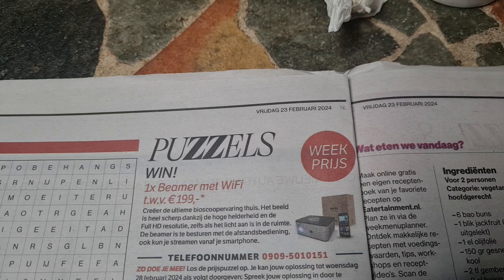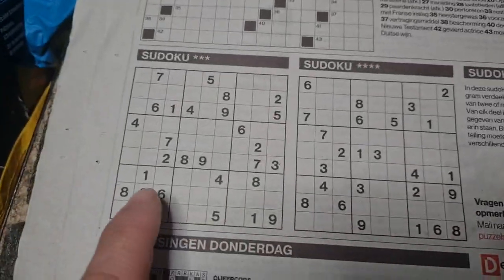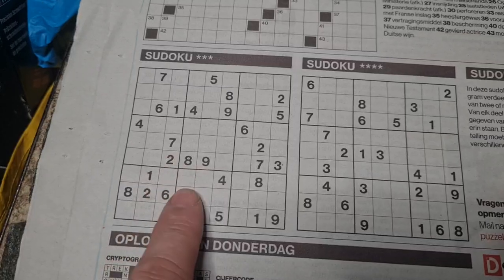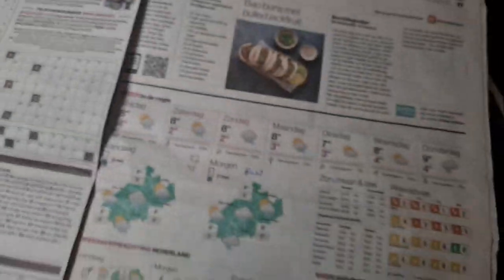Today, in the daily newspaper on Friday, February the 23rd, 2024, last working day, and tomorrow it will be 2 years. The war will be 2 years in Ukraine. Anyway, we have here three regular puzzles: the Three Stars, the Four Stars Sudoku, and the Killer Sudoku. We have also in this newspaper an additional with extra puzzles.